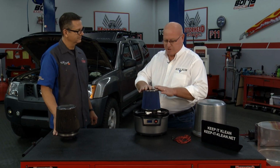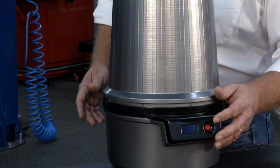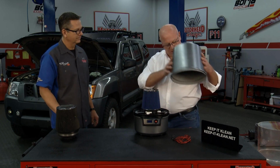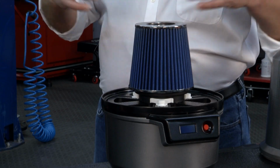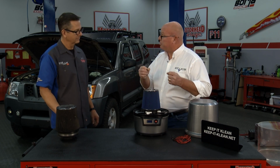You put the filter on, you put the cover on, you power it up, and you push a single red button. And what's going to happen there is this filter will start revolving and the spray will go on the inside, so you're not contaminating or pushing more dirt into the filter. It'll run for about 15 minutes, breaking down those oils and dirts.